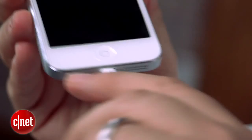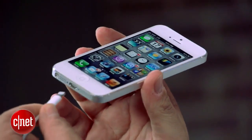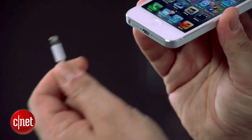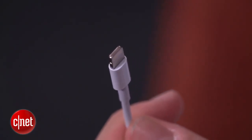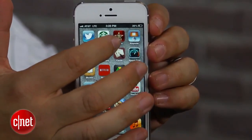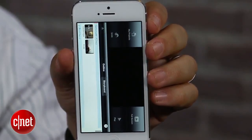It's nice abstractly, except for the fact that if you have old accessories, you're going to have to buy a 30-pin to lightning adapter, which may not work with all your peripherals. It will allow audio, but it will not allow video. You're going to have to buy a separate lightning to VGA or HDMI cable to use with the iPhone 5. Inside the iPhone 5 is a new processor, an A6 processor, which Apple claims is up to 2 times faster than the iPhone 4S's A5 processor.